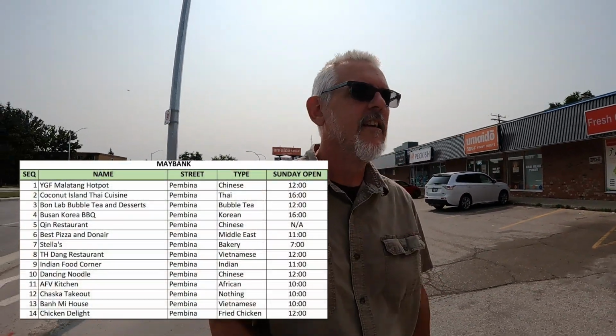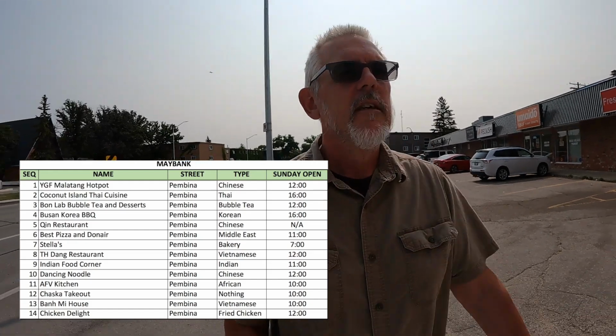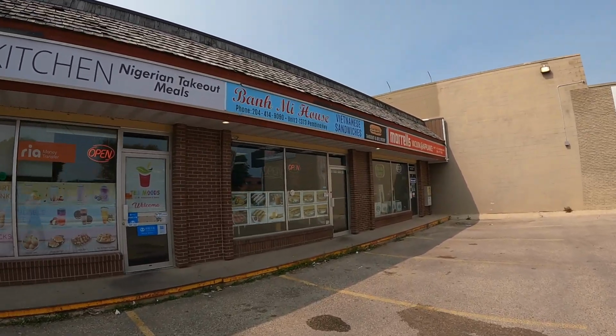Remarkably, in this neighbourhood along Pembina here, there are 14 cafes, restaurants, Thai, Indian, Korean, Vietnamese. So why did I pick Stella's? Well, it's a little bit mainstream, but it had that rooftop patio, and I cannot resist a rooftop patio. And it was one of the few places that serves alcohol at this time of day, so that's why I went there. But to get some food, I'm going to go here. Can't resist a bánh mì.